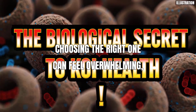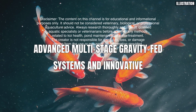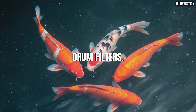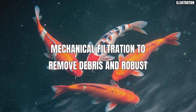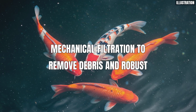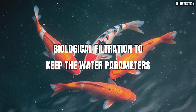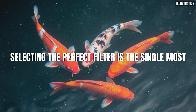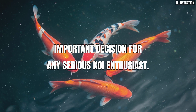Choosing the right one can feel overwhelming, with options ranging from simple submersible boxes to advanced multi-stage gravity-fed systems and innovative drum filters. This essential piece of equipment must provide superior mechanical filtration to remove debris and robust biological filtration to keep the water parameters stable and your collection thriving. Selecting the perfect filter is the single most important decision for any serious koi enthusiast.